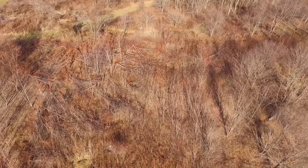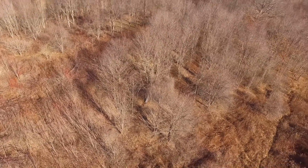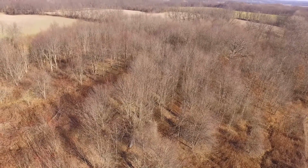But if we can come back in here with some corn or something, try to get some more deer kind of centralized back here. There's definitely area for deer to live. And if he sticks around, maybe we'll find his sheds here the next 4 or 5 weeks. But really exciting to have some deer moving through back here.